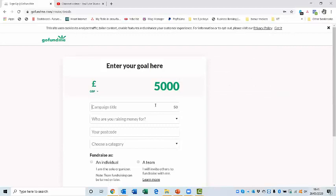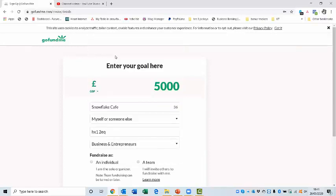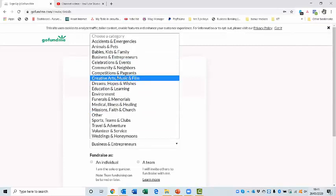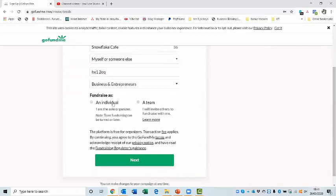Campaign title, you've got 50 characters it says in here. So it could be Snowflake Cafe, and I'm raising for myself. I'm going to put in my postcode, and let's see what we've got down here, business and entrepreneurs. There's also artists or musicians, missions. So you pick the one that's best for you. I'm just going to put business and entrepreneurs. I'm going to put an individual. You can always change that later if you want multiple people. And I'm going to press next.